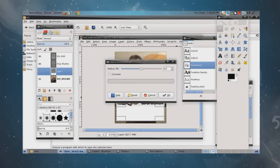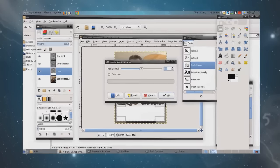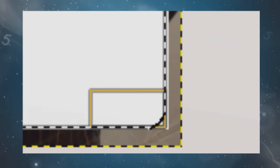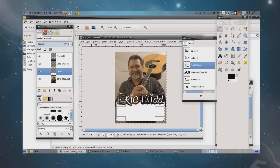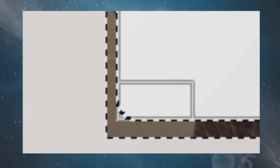And we remember that we're working with a fairly large image, right. But this particular tool uses percentages. So we can do, say, 25% rounding, and it's going to be the same for any size image. Now select Invert. So now what I've done is I'm not selecting the white area. I've selected everything but the white area, but held on to that rounded edge that I've created on that marquee.